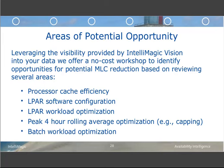Since MLC charges are based on the peak 4-hour rolling average for the month, a fourth area is to optimize that 4-hour rolling average, minimizing workload spikes that may drive an abnormally high monthly peak. IntelliMagic Vision provides visibility to quickly drill into the workloads contributing to the monthly peaks, to help identify any work that could be executed at a different time period outside of that peak 4-hour period, and to assist in setting MSU values for LPAR or group caps to manage the work still executing during that peak time period while maintaining the required level of service for time-critical workloads.